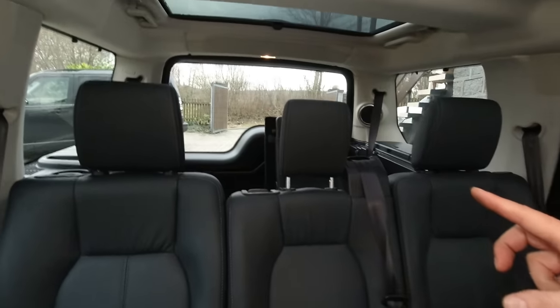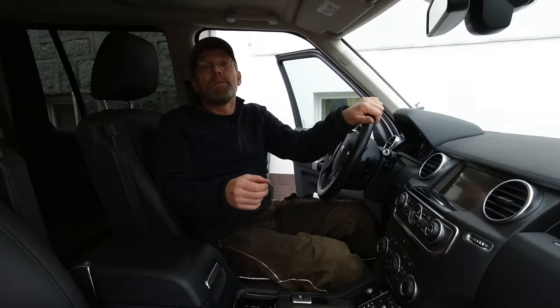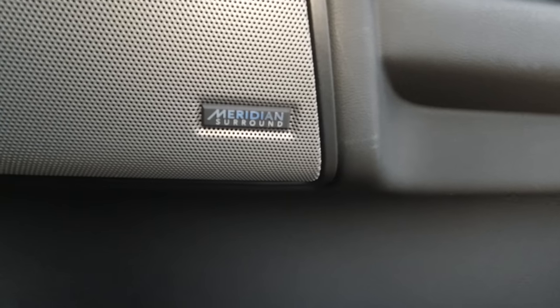If you have the speakers in the B column, that's the premium sound system, because every Discovery comes with a great sound system in the HSE trim level. But only if you purchase the premium sound system, you have those two additional speakers. So this thing has actually then 850 watts or something, don't quote me on that, instead of like 600, and it got like half a dozen speakers more. I don't know exactly, okay? They all have the Meridian sound system right here.